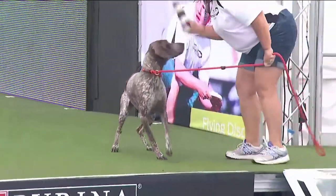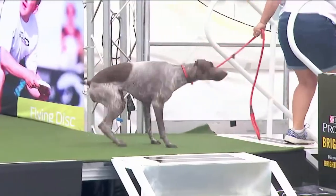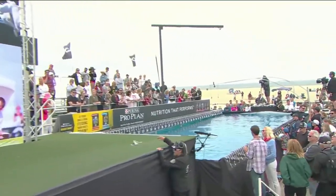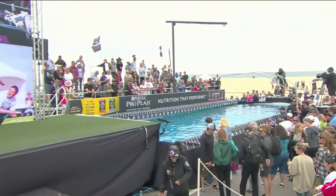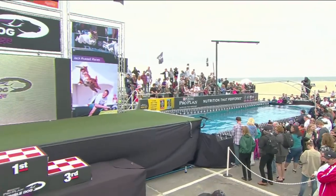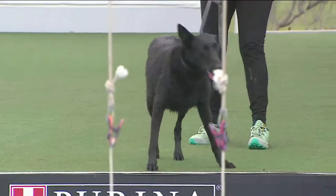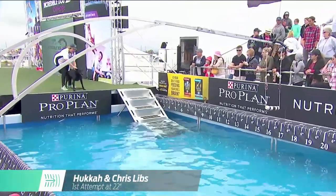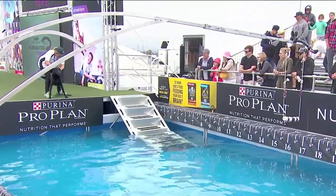But Chris Libs was saying, we haven't even done this that many times. Yeah. So I think as long as they know how to jump off the dock and get out into the water, it's just getting them focused on that bumper. I mean, that's what their drive is. That's what they're all about. So they see it hanging there instead of being thrown. And these dogs are amazing. So bring out hookah again for this 22-foot attempt in our Fetch It competition of the Western Regional Championships.